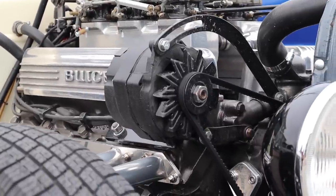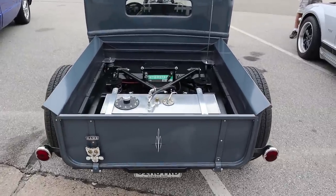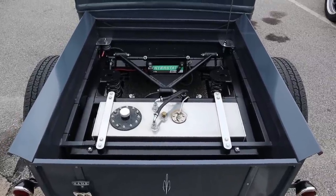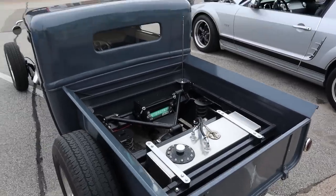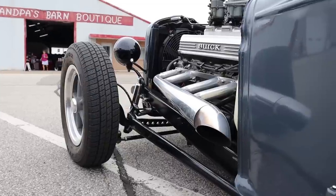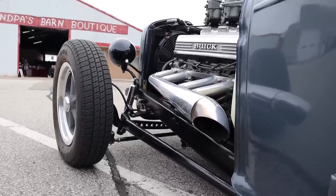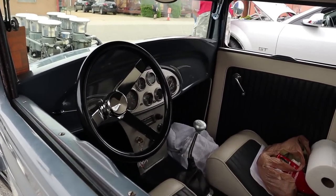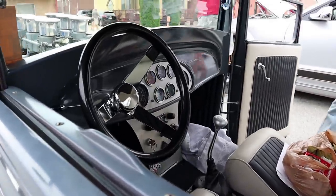Oh yeah. Probably not carrying a whole lot of stuff in the flatbed back here. That's awesome. Yeah. Pretty cool.